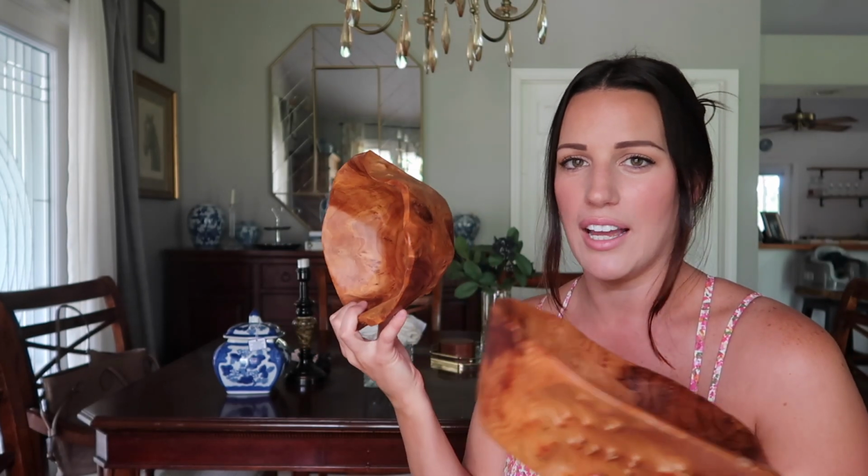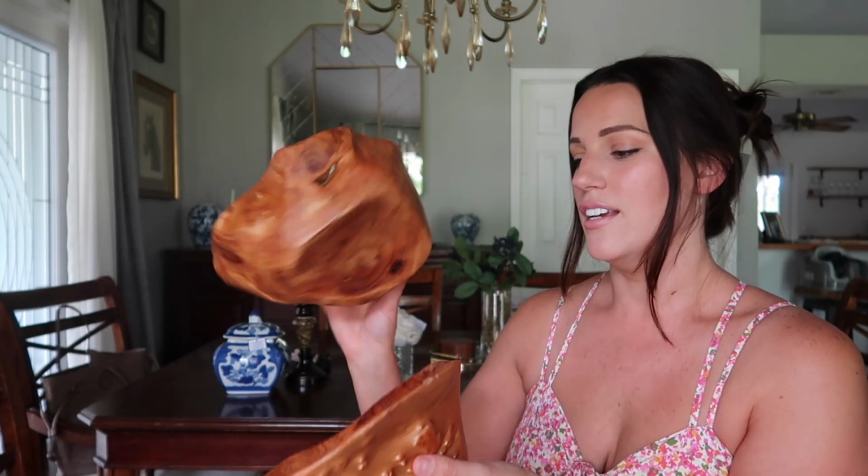Each of these was $4.95, which I didn't think was that bad of a deal for their uniqueness, and you can always use some sort of vessel like this to catch keys or coins, or just have on display to catch anything that maybe you collect. I just thought they were really cute.